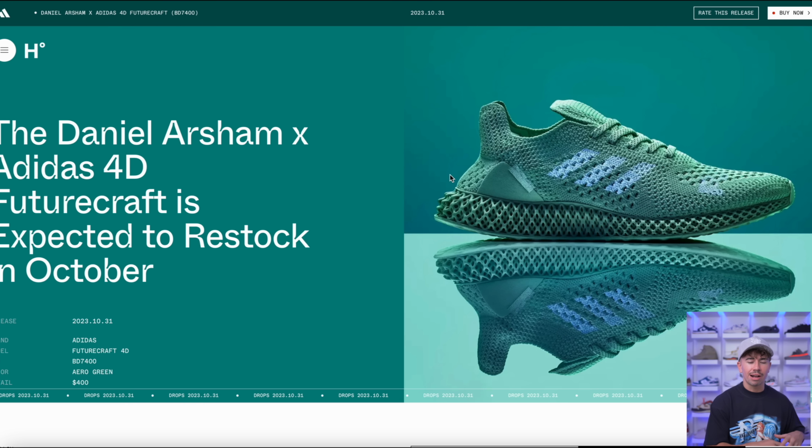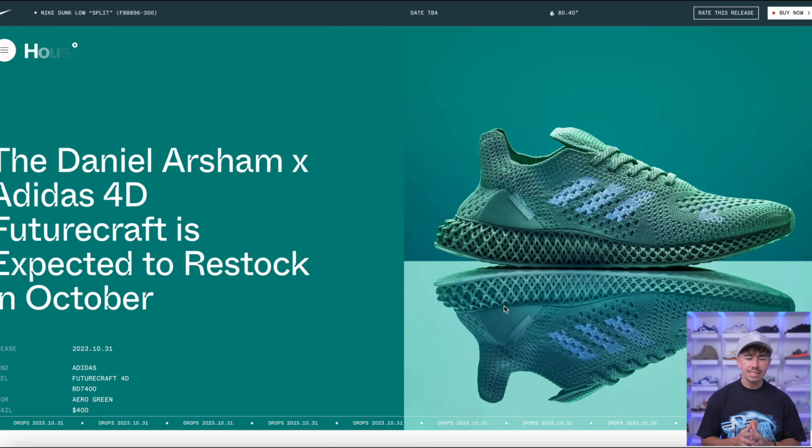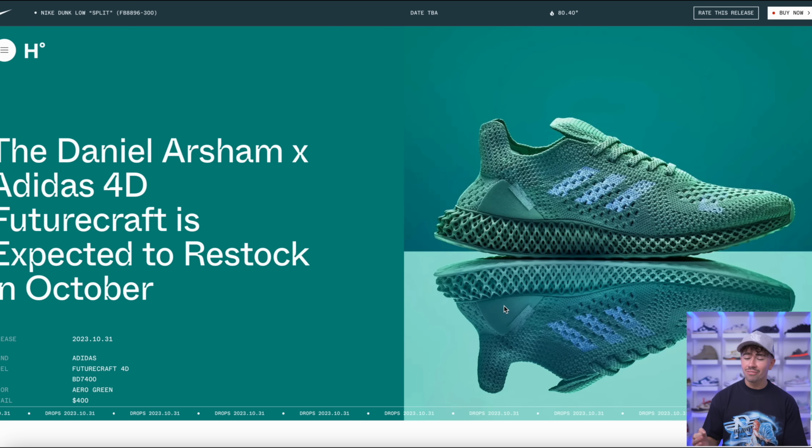This sneaker released around the height of the whole 4D craze. In fact, right now they're reselling for a ridiculous amount of money. At the same time, they do retail for $400, or at least they did when they first released. If this sneaker does release, I'm not even that confident that they would actually sell out, since Adidas did the whole Futurecraft 4D thing, the hype on that has just significantly declined.